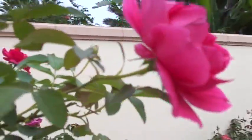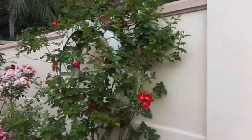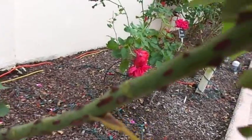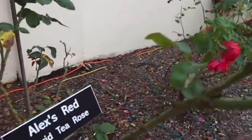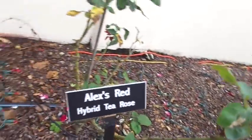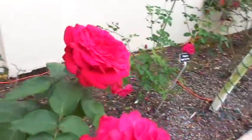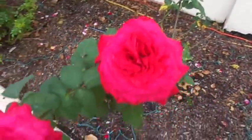Are roses good to just run up and touch? No. Why not? Because they have thorns on their stem. Here are some of the nasty thorns that can get into your thumb and hurt you. This is an Alex's Red Hybrid Tea Rose, which means when it's a hybrid, it's mixed with another kind of flower.